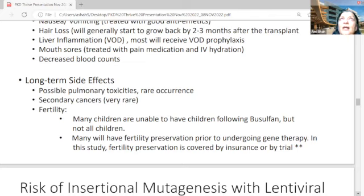Many of you have reached out to me and asked me about fertility because this is one of the major issues that occurs, especially for children. Many children, after they receive busulfan, will not be able to have children, but not all kids. We do know that we have had some patients who have received busulfan who have been able to have a kid.